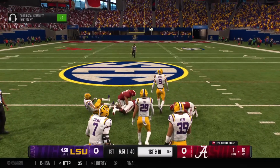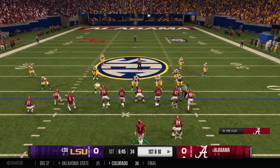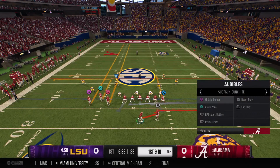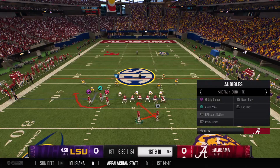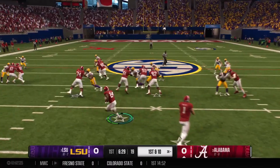Breaking free at the 35. They tackle him at the 38. Solid gain. Nice play there. So one play moves the ball to the 38. It'll be first down. Handoff from the shotgun.